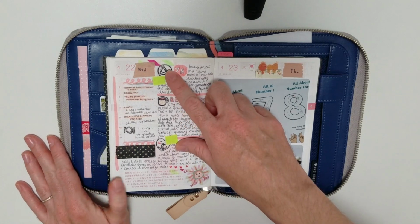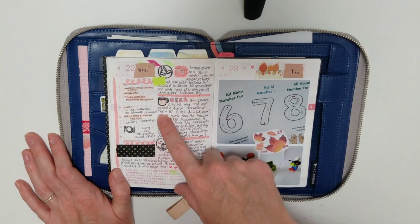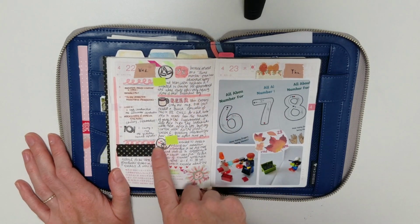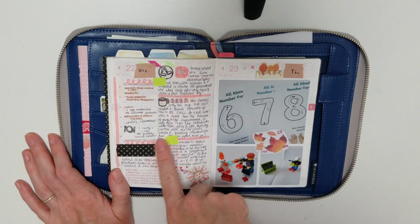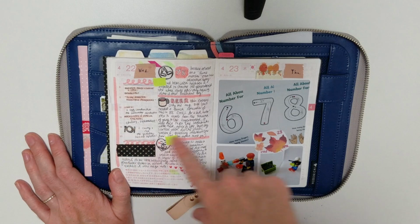These are the stickers that I made, which I showed in a previous video. So that's kind of saying how many steps I did. That's kind of representing me and my son, and if I have any nice memories about him, I put something there. And obviously a meal sticker.